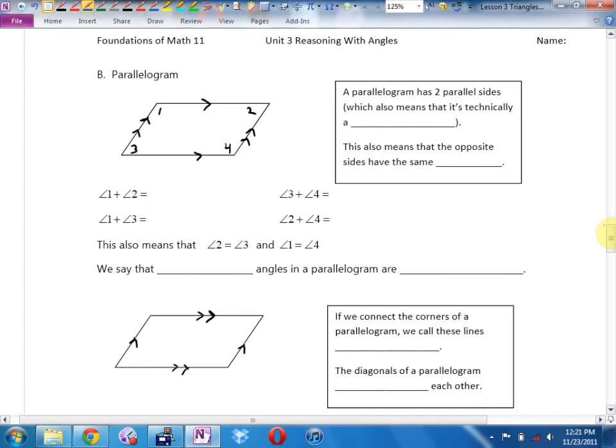Just me thinking. Adrian, my friend, what's the next shape we're looking at right now? Shape B. Can you read this word out to me, please? Parallelogram. A parallelogram has 2 parallel sides, which actually also means technically it's also a trapezoid, because if it has two parallel sides, does it have at least one parallel side? All parallelograms are technically trapezoids. This also means that the opposite sides have the same length. So if they tell you it's a parallelogram, you know that this side and this side have the same length, and this side and this side have the same length. So I could show that. Let's see, we show parallel with arrows, we show length with hash marks. How about one hash mark on the top and bottom, Nicole? Two hash marks on the left and right.